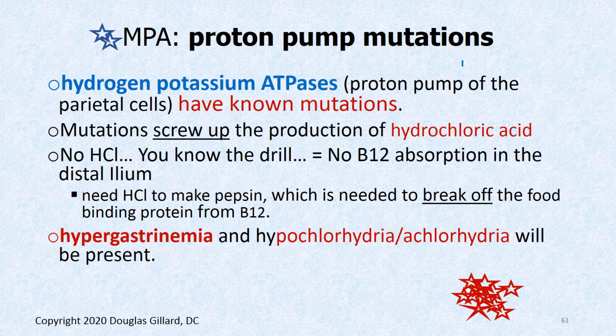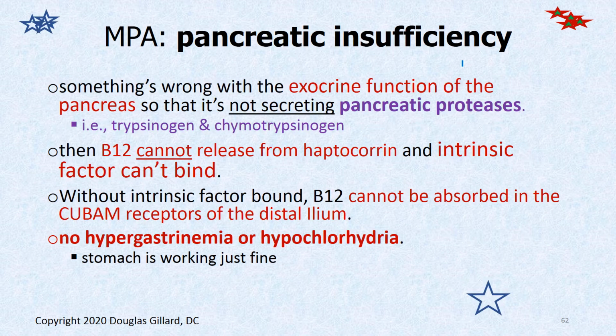Let's see, what else? Proton pump mutations. Are they going to have hypergastrinemia? Yeah, this is a problem with making HCl. If there's low HCl, you're going to have high gastrin levels. So that's hypergastrinemia, with hypochlorhydria or achlorhydria present in this condition.